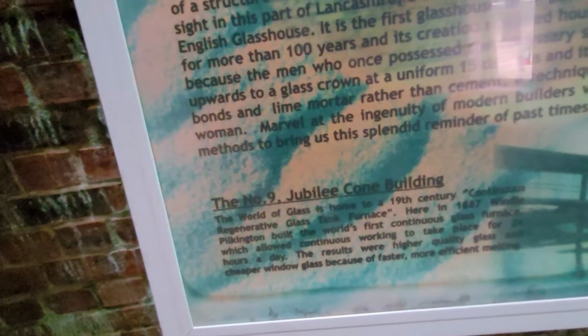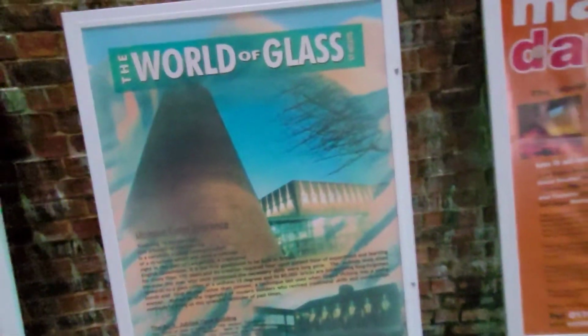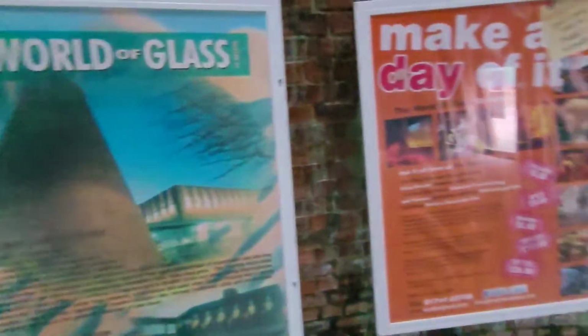The World of Glass is home to the 19th century continuous furnace, the Pilkington building, the world's first continuous glass furnace. Continuous work took place 24 hours a day, the results were high quality glass and cheaper window glass because of faster, more efficient melting. So, once again, another first for St Helens.